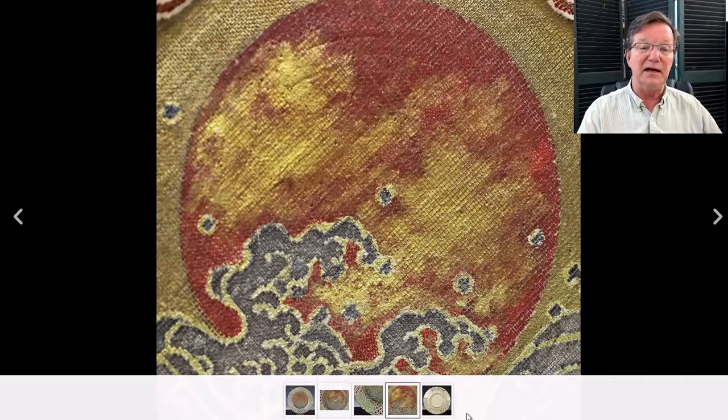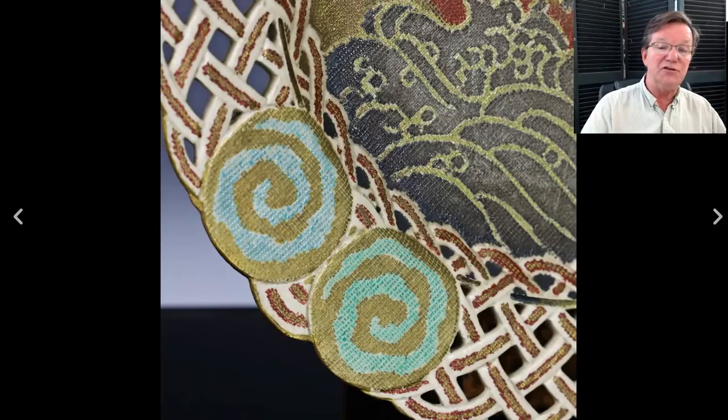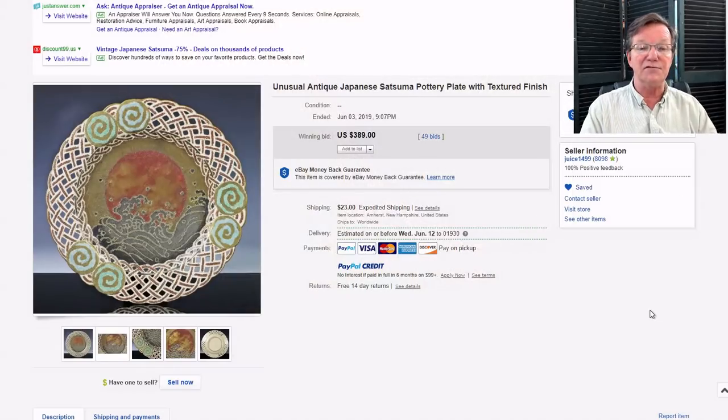It's really amazing. And I've not seen this. And they did the same on the rim, this nicely reticulated rim. And I don't think this went for too much money. $389 for a pretty rare piece of Satsuma. I thought that was just great.